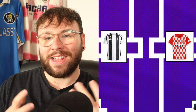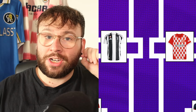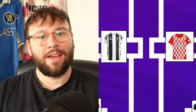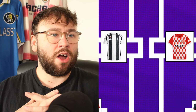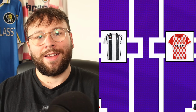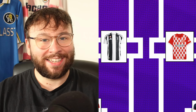I think it's just new, it's fresh, it's funky, and in a world where a lot of kits have gone back to tradition, which is something I'm absolutely for, this kit does just stand out amongst the rest. The wavy pattern that's inspired by the coat of arms, it's got a lot. It's really bright, it's really vibrant, and Girona win. That's insane. I didn't actually predict that when I started this video. I really didn't. That's mad.